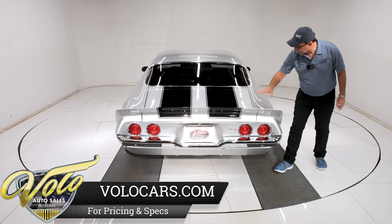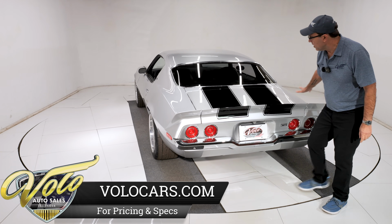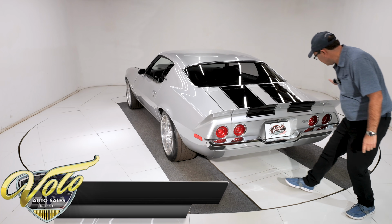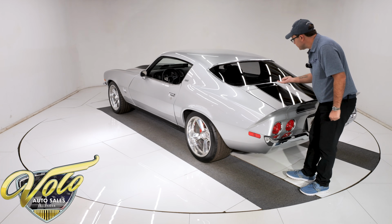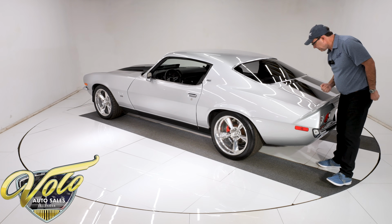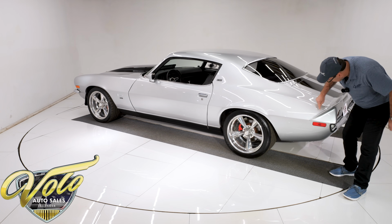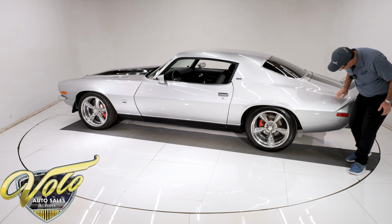This is all nice and clean. It has the three-piece tall spoiler. It's all clean and straight. Fits real nice. All looks good. Here's some chips inside the jamb in the paint right there. Here's a tiny hairline little crack on the spoiler part of it.